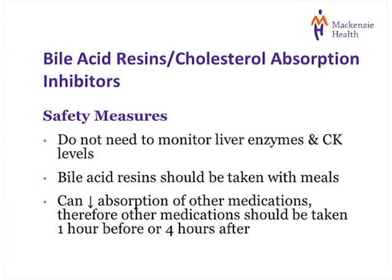With these two groups of medications, we don't need to monitor their liver enzymes or the CK levels like we do with the statin drugs. But we do need to be aware of if the person is on the combination of the ezetrol with a statin, then we do need to monitor those at that time.